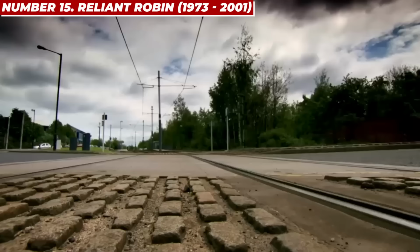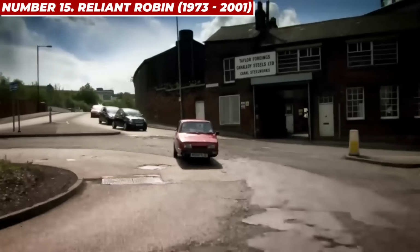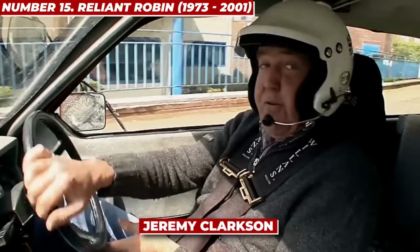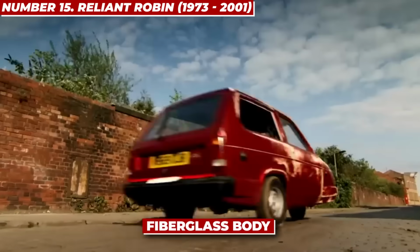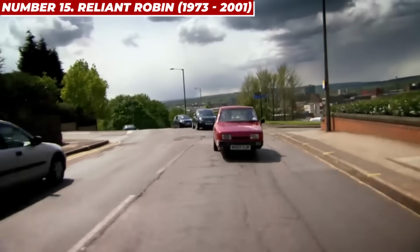The Robin's tendency to tip over during turns became legendary, eventually featured in a famous Top Gear segment where Jeremy Clarkson rolled one multiple times attempting basic maneuvers. Its fiberglass body offered minimal protection in accidents, which were unfortunately common given its precarious design.